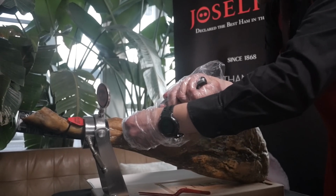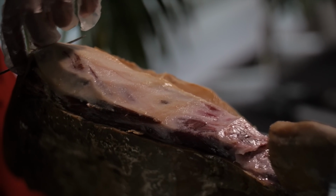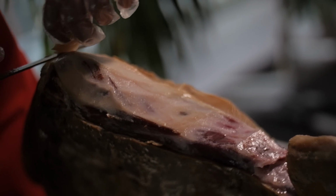Joselito only produces three months a year, January, February and March, because all the oleic acids from the acorns are in the meat. And that's what we want. We want a fatty, juicy meat with lots of oleic acids. And that's only going to happen right after the pigs have had all that amount of acorn. Bear in mind that they eat between 8 to 10 kilos of acorn a day.